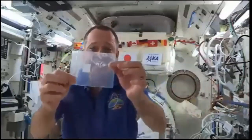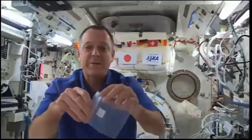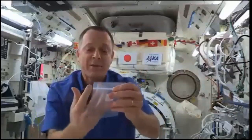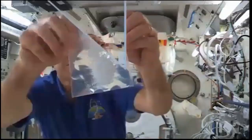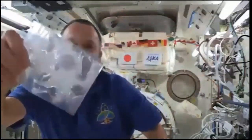So I'm going to try this in a little Ziploc bag, and I will shake the bag up with water in it, and I'll seal it up and see what happens. My guess is the seal is going to open as the volume of the gas starts to expand. But I'll put a little bit of water in, and then I'll throw a tablet in, and we'll see what happens. So you see the reaction. And now I'm going to shake it.